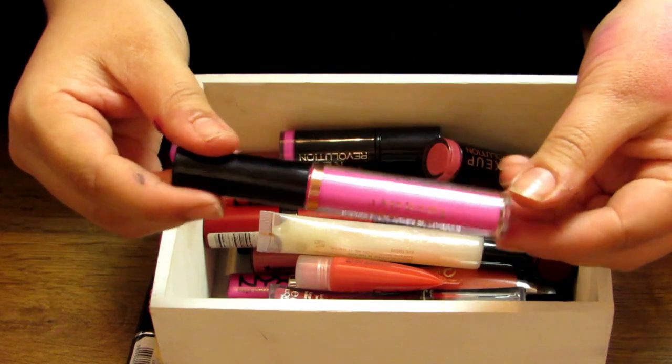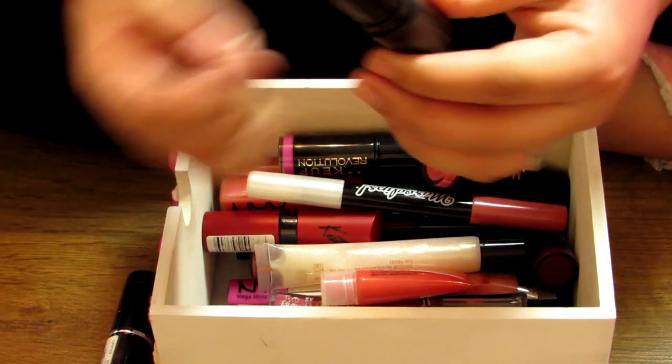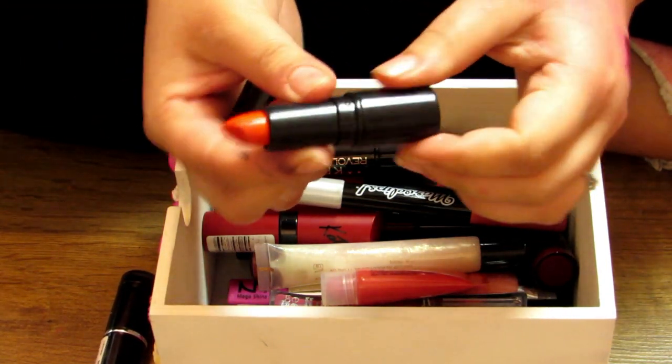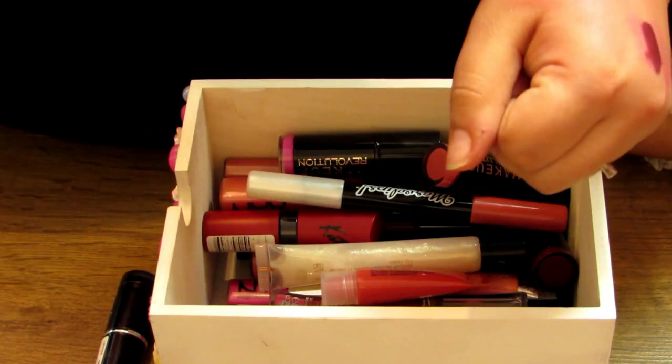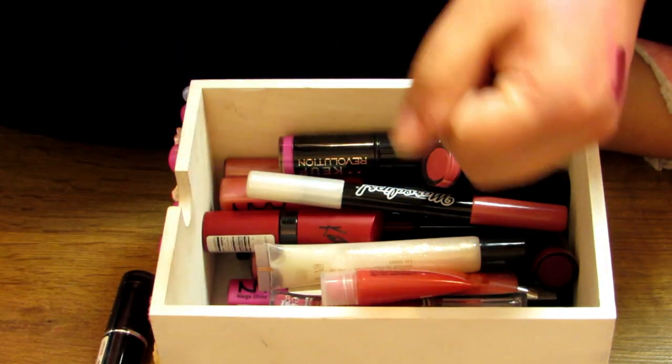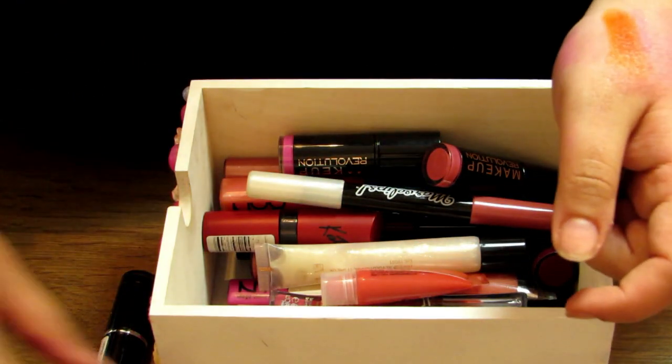This Revolution Lacquer, I'm never gonna wear that colour, so it can go. This Makeup Revolution, it's like an orange. I don't have an orange. Actually, I have got that. But that's like pure orange. But am I ever gonna wear it? No. It's going. Goodbye.